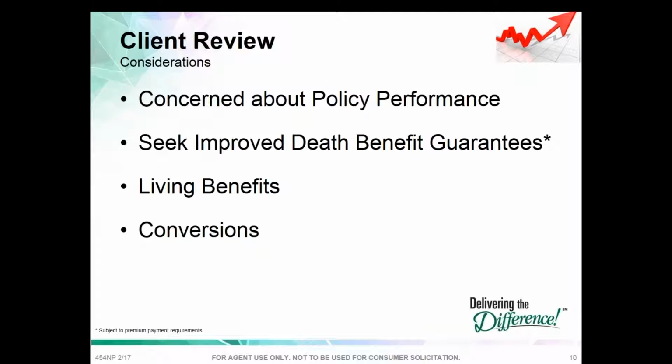A lot of our products go all the way to 120. How about living benefits? Think about your clients who are seeing their own parents enter nursing homes and have the need for long-term care coverage and the growing cost that it costs to care for a loved one in a nursing home or even at home.